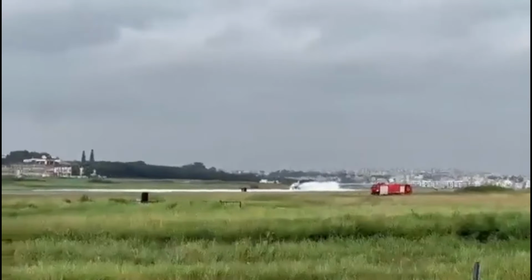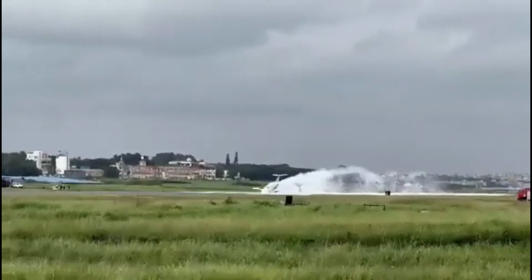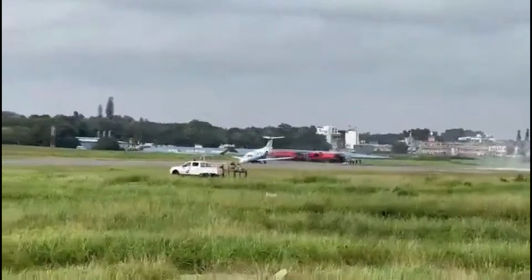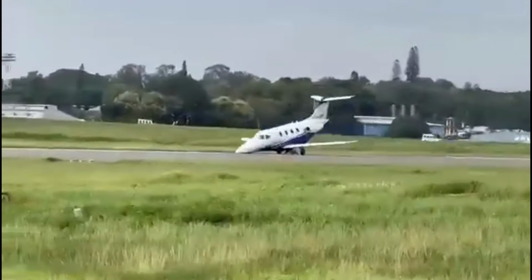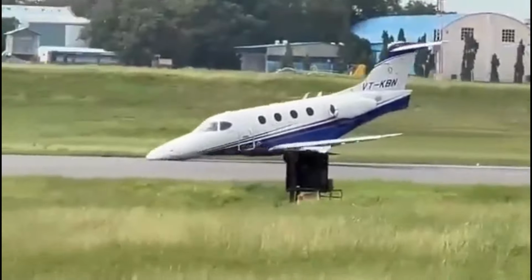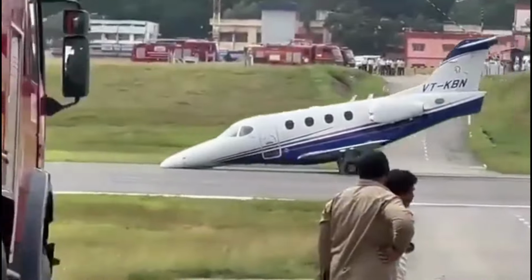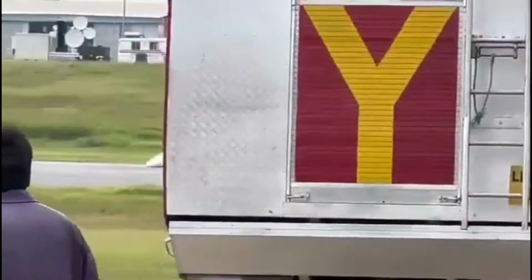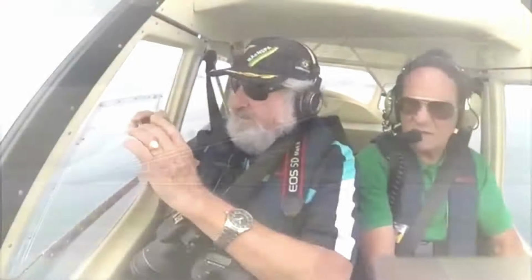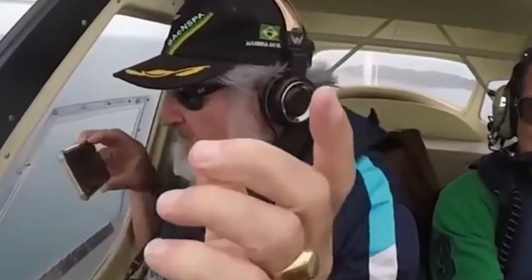Never seen a business jet land without a wheel on special foam to avoid a fire? Luckily, this pilot's skills were stronger than his bad luck. Did you know that a plane and an iPhone are all you need to make action camera manufacturers nervous?